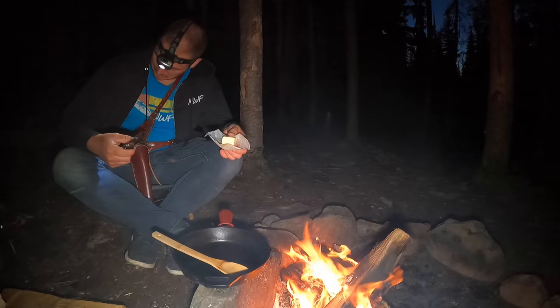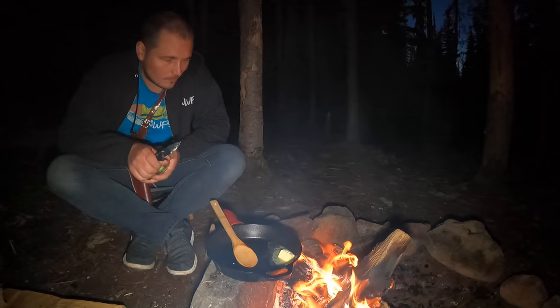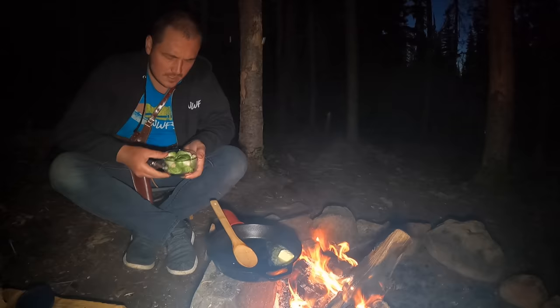We're gonna throw some butter in here. Ooh. Don't be shy, don't be shy. We've been burning it off today. We're gonna make kind of like a mountain man dinner. Brussels sprouts.